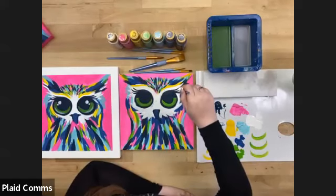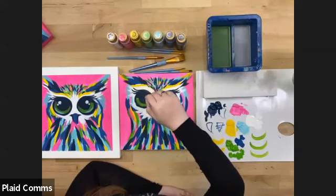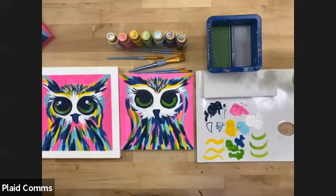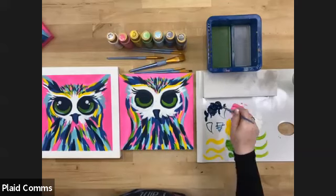Kira has declared this a boy owl, so we'll go with it. I don't know. I mean, I'm kind of digging the eyelashes. You changed your mind? I feel a lot of times guys have better eyelashes than girls anyway. That's true. You're right.